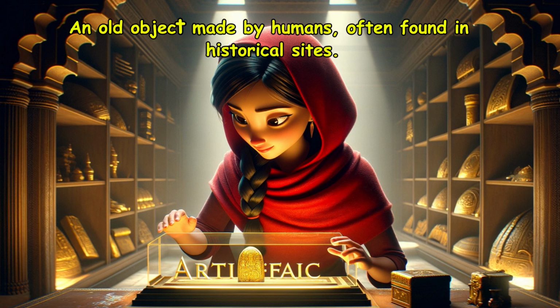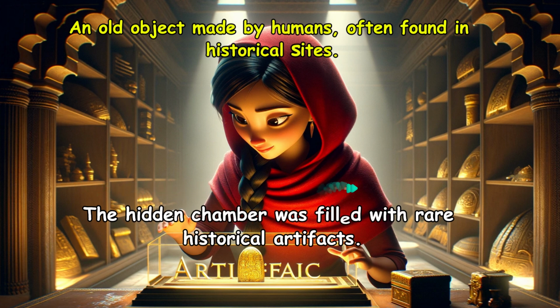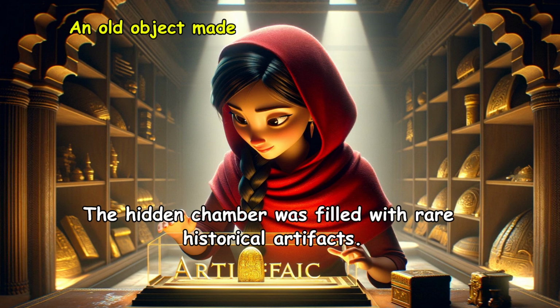Now let's learn the word artifact. An artifact is an old object made by humans, often found in historical sites. The hidden chamber was filled with rare historical artifacts. Repeat after me. Artifact. One more time. Artifact.